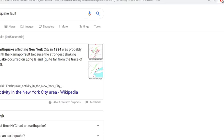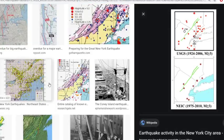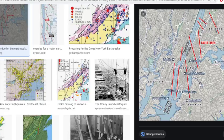This fault runs parallel. The fault that caused the 1884 quake was not associated with the Ramapo fault. In fact, it was associated with an east-west trending fault. Not these ones, but it was more like this. This is the 125th Street fault right here. Actually, no, this is the 125th Street fault right here. We actually had a fault. We had a 0.9 quake right here.